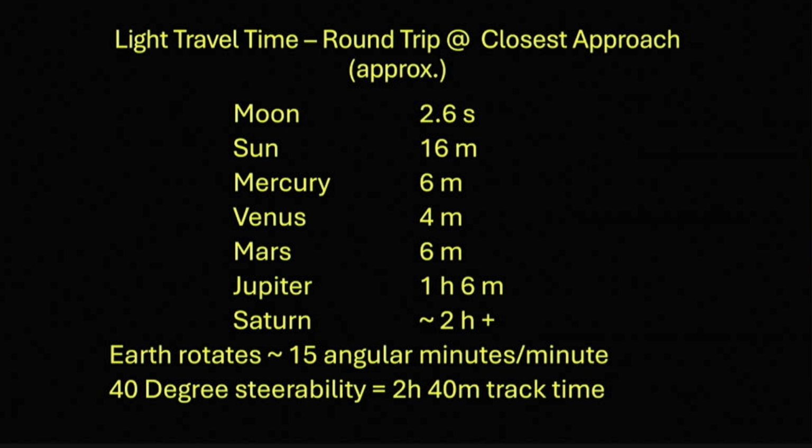Well, the Earth rotates 15 degrees per hour, so figure out how long you have to point at an object. The 40-degree steerability, that is 20 degrees on either side of the vertical, provides a 2 hour and 40-minute track time, which is just enough to do a little bit with Saturn and Saturn's rings. And Arecibo has been successful in doing radar studies of Saturn and Saturn's moons.